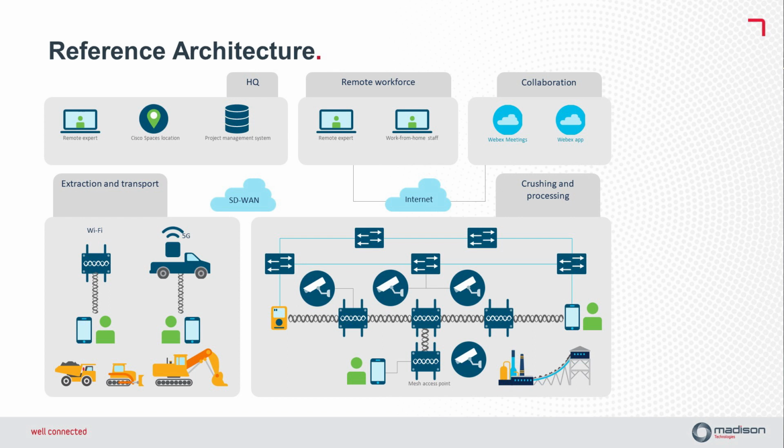Now that we have discussed the Purdue model, let's have a look at the Cisco reference architecture for mining network. Cisco's mining reference architecture provides a comprehensive framework for modern mining operators. This architecture is broken down into multiple zones, and these zones represent major functions relevant to mining operators. Extraction and transport zone. This zone is where ore is mined from the ground using equipment such as excavators, loaders, haul or dump trucks. Crushing and processing zone. This is the zone where ore is crushed, ground, and concentrated. Then we have collaboration, remote workspace, enterprise HQ, and remote management devices as well.